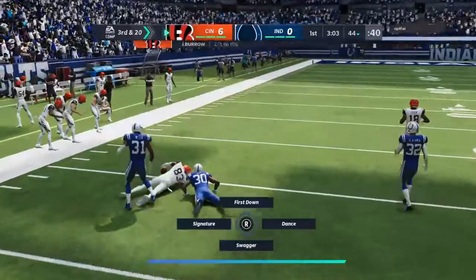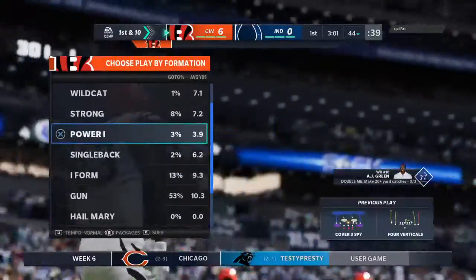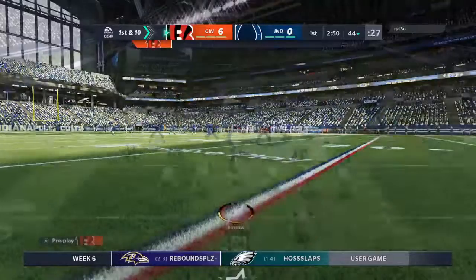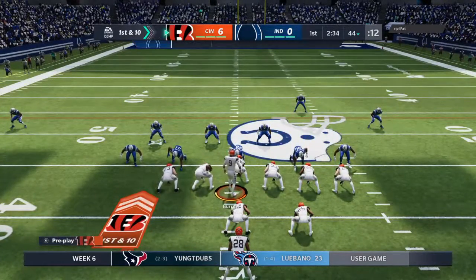And they finally get him down as he takes it up to the 44. Tyler Boyd. A big 3rd down play there for the Bengals. 41 yards. Just like that, out of danger and up past the 40 now for 1st and 10.